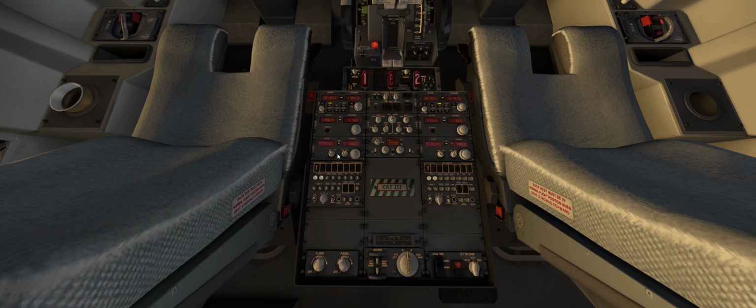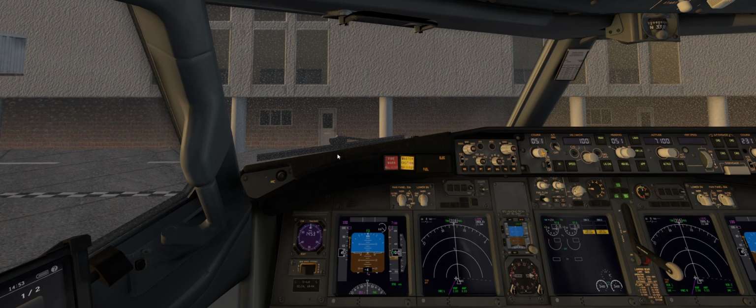Golf Whiskey India request push to start from position stand 42. Golf Whiskey India, push and start approved, face south. Push to start, face south, Golf Whiskey India.